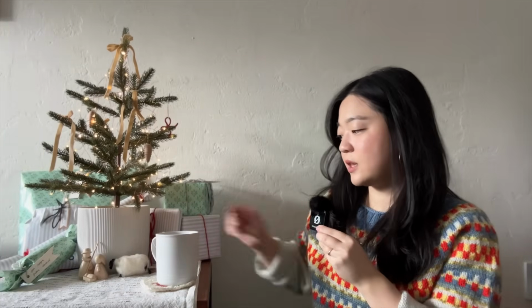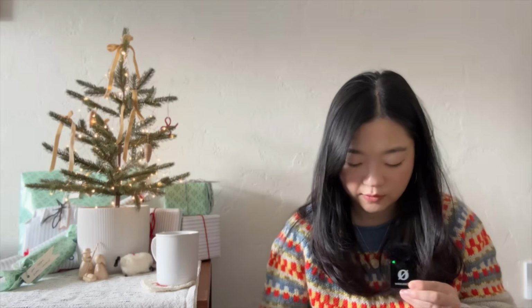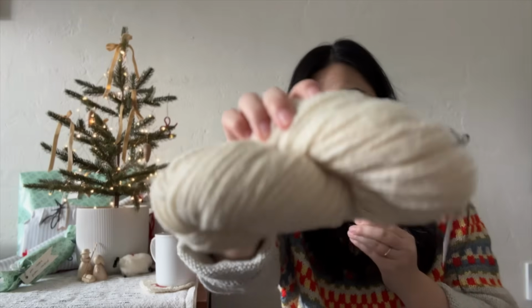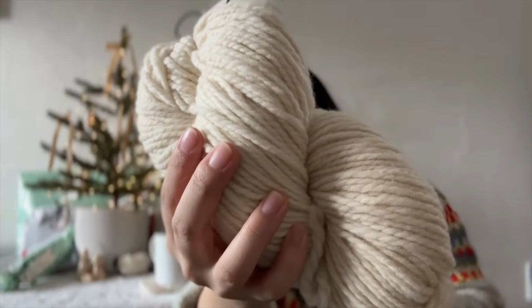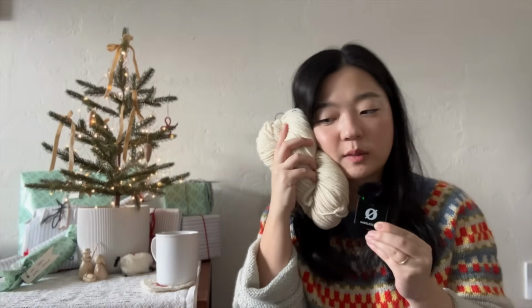So yeah, love that. But from Shadyside Farm, I got a skein of this bulky weight yarn. It's 4.4 ounces, about 8 wraps per inch, 154 yards. And yeah, this is it. It's just the undyed, white virgin wool. It's so gorgeous. I don't know what I'm going to make with this yet. And it's fairly soft as well. So yeah, this is going to be saved for something special.